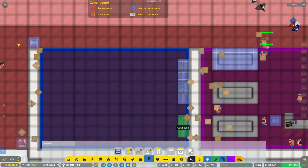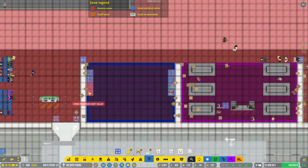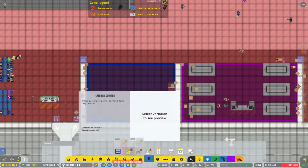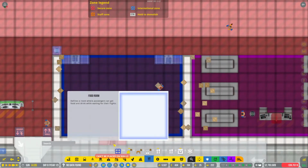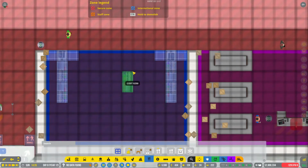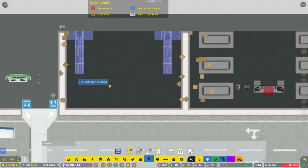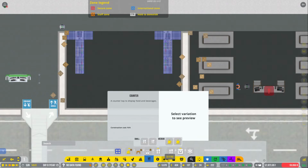Do I want to do them only on one side, or do I want to do opposite sides? Three, four? No. Take that out. I want to do the registers right up. Two, three, four, think those are installed in the correct direction. Now it's just tables, chairs.